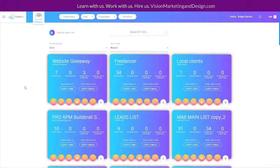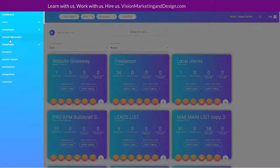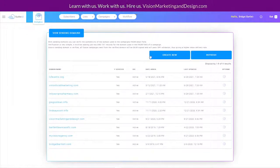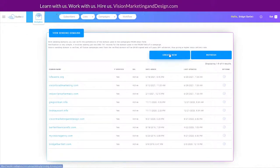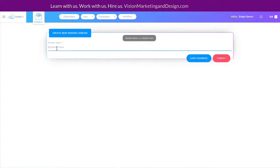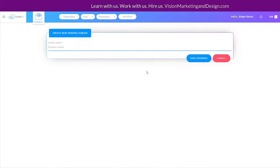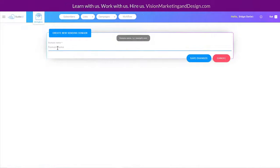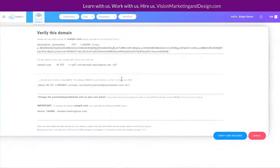We talked yesterday about creating a professional email address. When you do that, there are two things you need to make sure you do inside of Mailing Boss. We need to go to domains, and you need to make sure that your domain is here. If it's not, then you need to add it here. If you've already pointed the domain to Builderall, it should be here. If not, you'll have to go to create new, and then let's just type in sample.com and save changes.